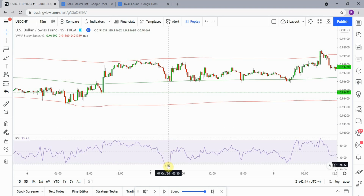And then what I did was I took it one step further and I waited for the RSI to break back into the center zone, kind of the general choppiness type zone. And so once it broke back across, the candle that it did that on is the entry or the signal candle, I guess I should say.